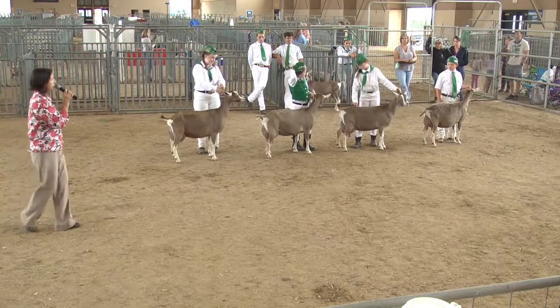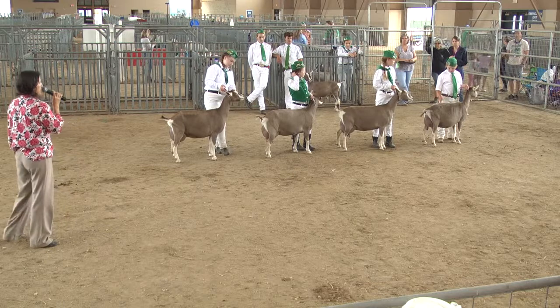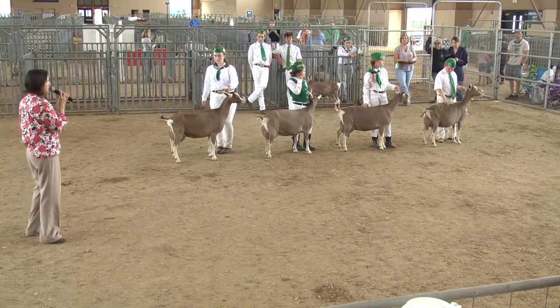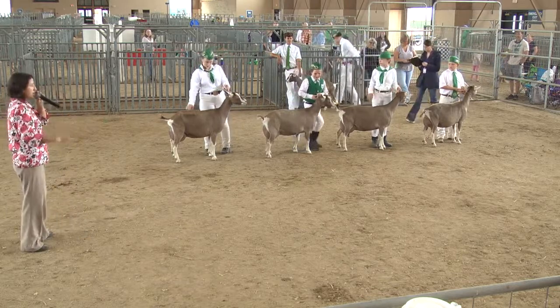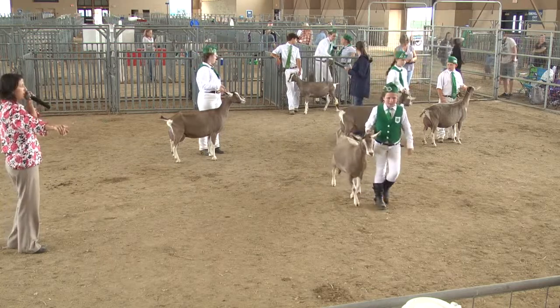And then our aged doe, a 9-year-old doe, showing us a lot of correctness with her feet and legs and longevity. I feel like the doe that really puts it together with the mammary system, dairy strength, and body capacity is going to be the 3-year-old doe here for our champion. So we'll bring her out to the table, please. I would bring the second place 3-year-old doe. Bring her to the table.